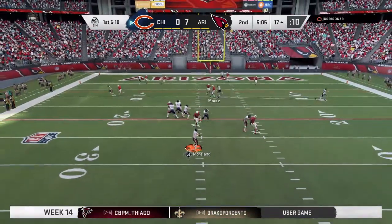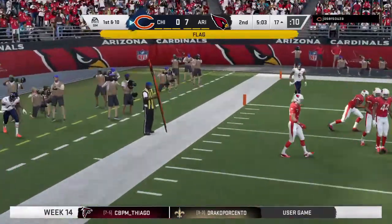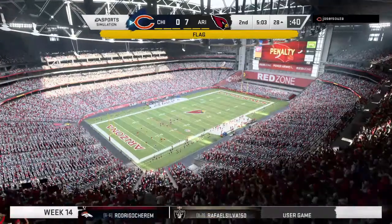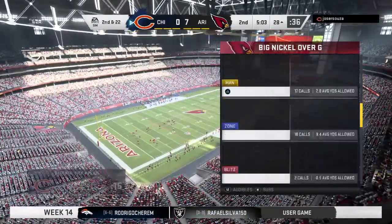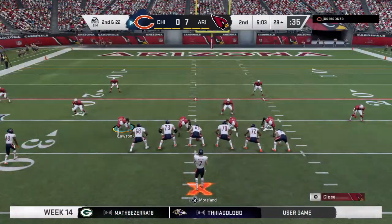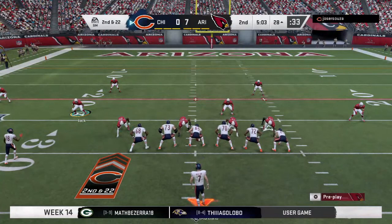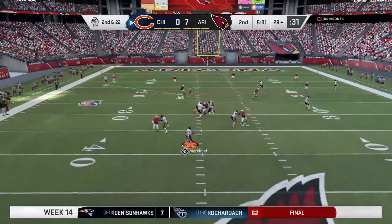Inside the red zone here, they'll look to throw. And a flag comes in as that one falls incomplete. Well, let's see who this is on. In the pocket, chucked it away, flag comes down. So you got to move a little bit, right? Know where you are on the field, have some awareness. Tackle to tackle. You got to get outside of that tackle box in order to get that done.